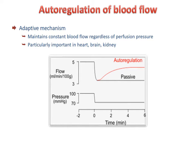The top trace records flow through an arteriole starting at 5 ml per minute per 100 grams of tissue, when the pressure on the vessel walls was 100 millimeters of mercury. At time 0, the pressure was dropped to 70 millimeters of mercury. The black trace in the upper panel shows the response in the absence of any autoregulation. In this case, there was a passive loss of flow when the pressure fell. The red trace shows what happens when the autoregulatory mechanism was present. Flow initially decreased passively, but the vessel then actively dilated to enable the blood flow to return towards the levels seen at the higher pressure.